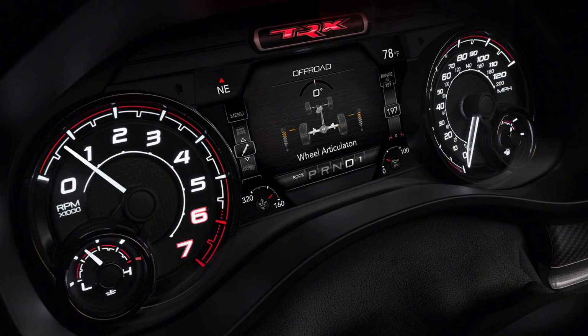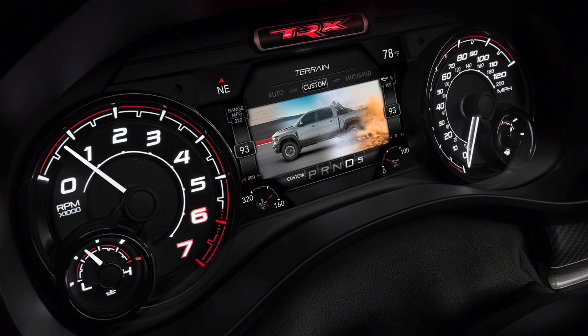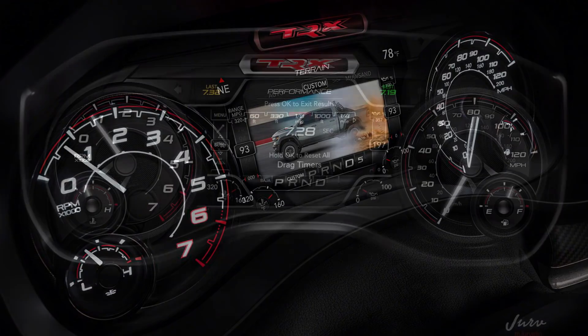The truck will have 6 dynamic drive modes, including 3 for off-roading: mud and sand, rock, and Baja. And the final thing to talk about here is launch control. It's awesome that Ram has added this feature standard, as it helps manage tire slip for consistent, straight-line acceleration.